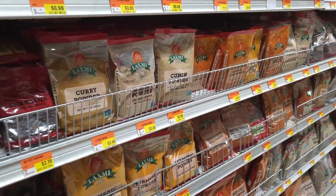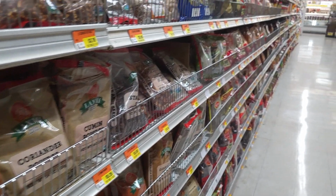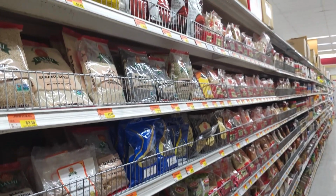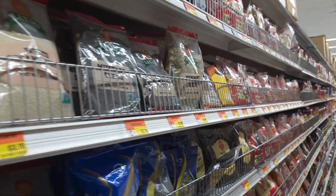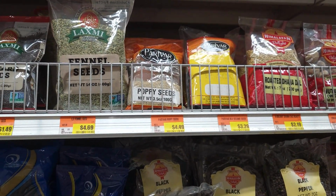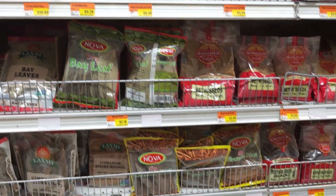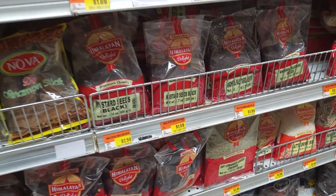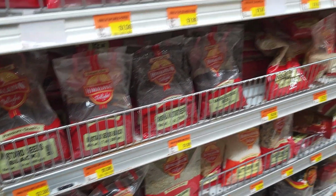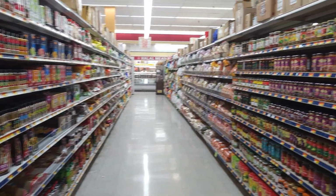Now, I don't know what the prices are in other parts of the country or other places. Drop a comment down below if you can give me an idea about, hey, is this a good price? Are we paying a fair price down here? Oof, goes on forever.